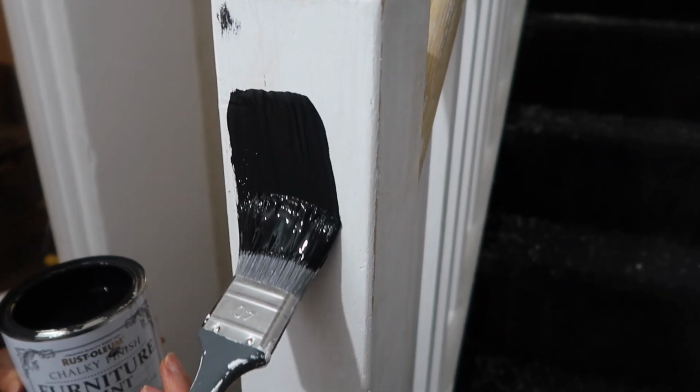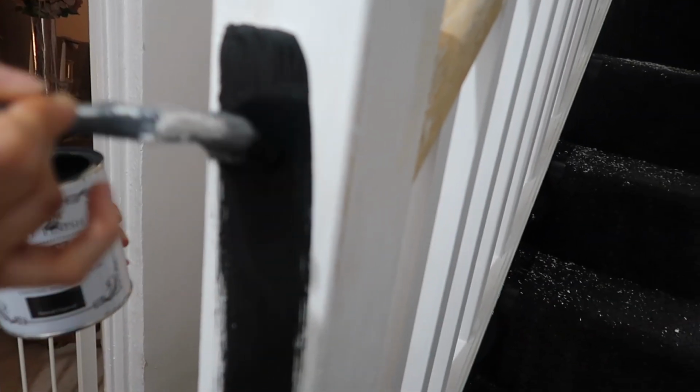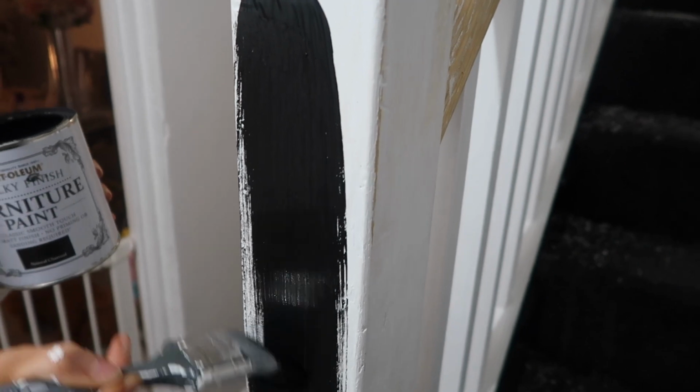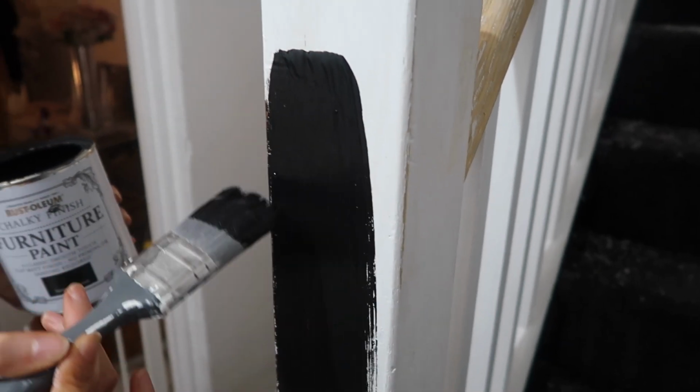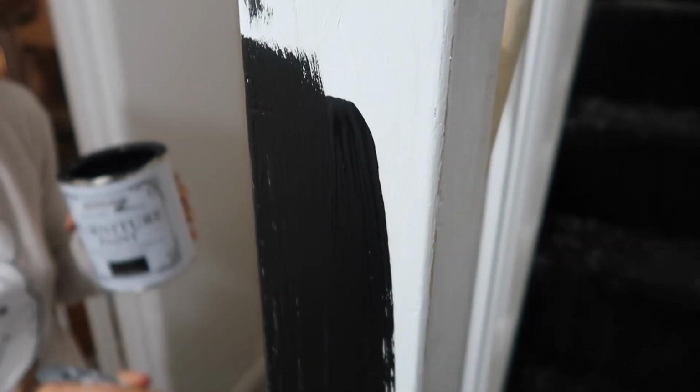Oh. That is satisfying, ain't it? Oh, we're not having that black, are we? Yes, we are. Scared you. It didn't. Yes, it did. I'm the one that decided that this is going to be black. I done both pillars, yeah.